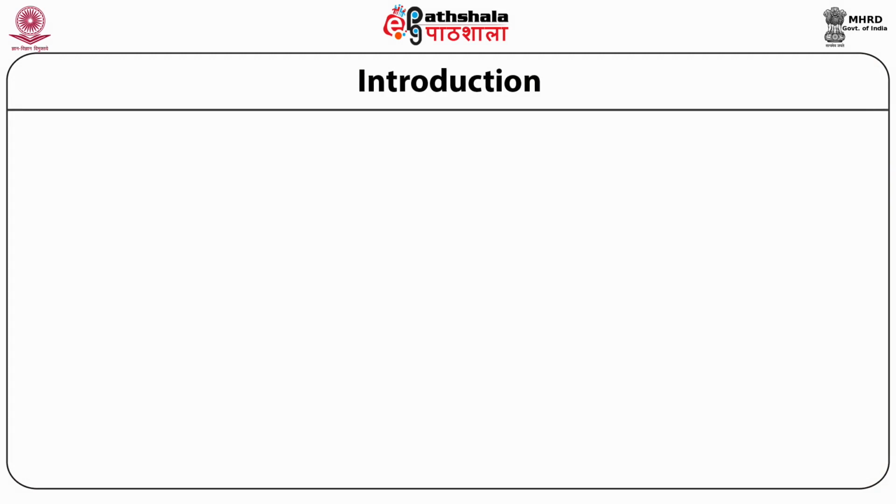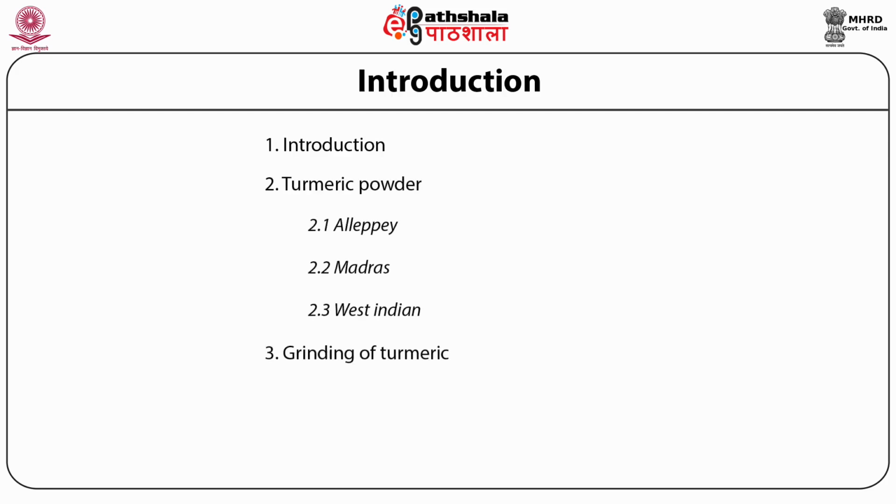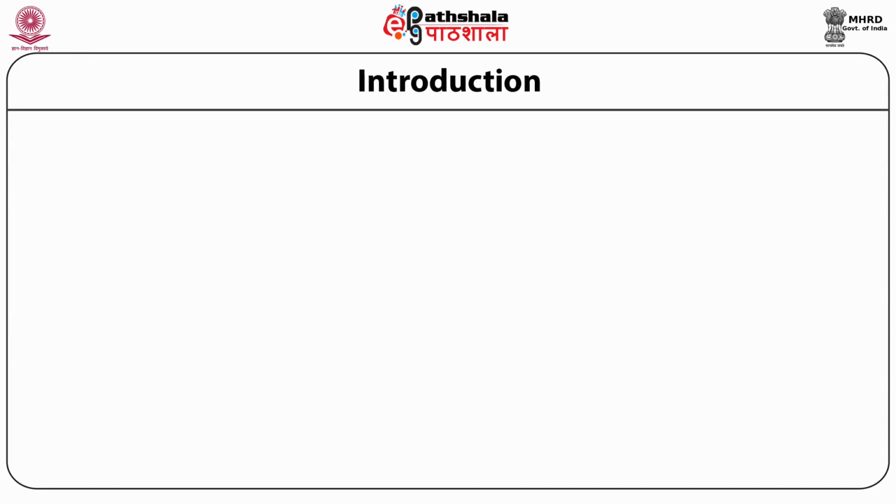Turmeric is an important condiment as well as a useful dye with many applications in the pharma and cosmetic industries. It is used as an offering during religious and other ceremonial occasions. One type of starch is also extracted from certain varieties of turmeric. The present module will discuss a brief introduction regarding turmeric, turmeric powder, its types, grinding of turmeric, and the properties, including its uses. Now, we will get a brief introduction of turmeric.